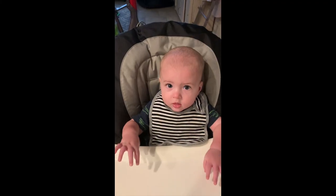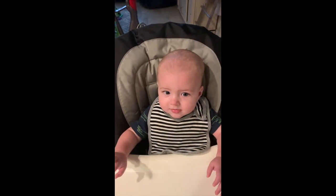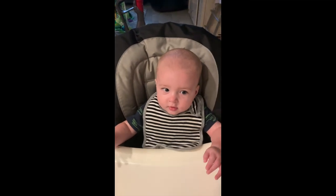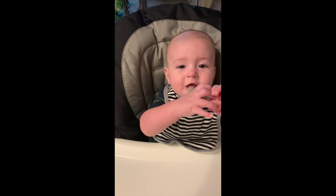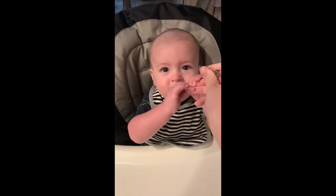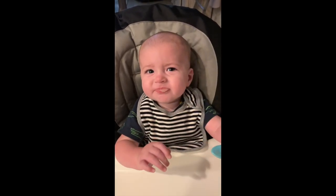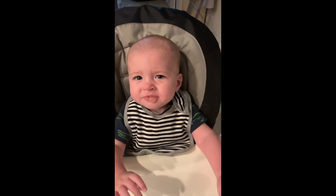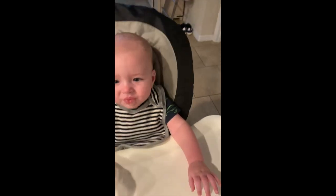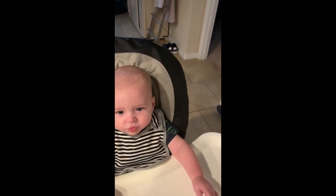This is a little off topic compared to just going to Disney, but I wanted to show you guys Lincoln eating. This is peaches, and his face cracks me up every time we put food in there. The first time, he always looks so disgusted. But then we'll give him another bite.